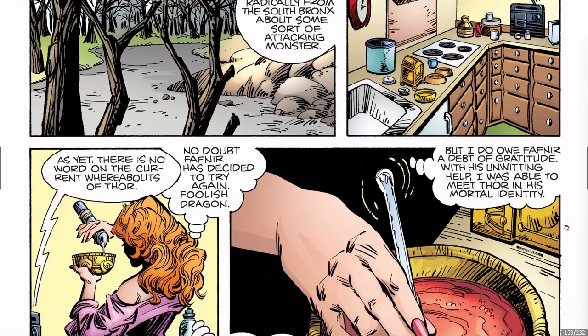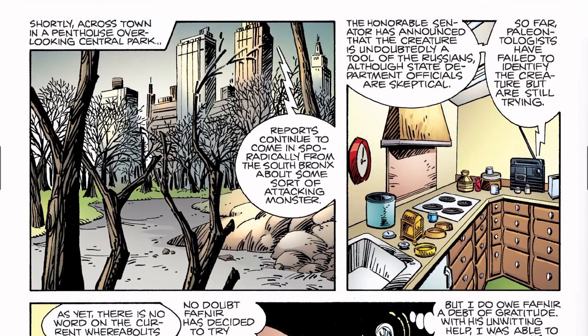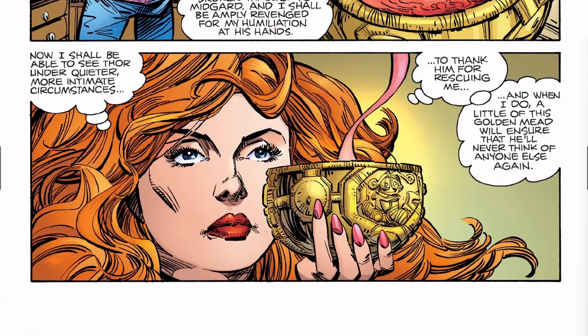So Lorelei is making a potion for Thor here, and real quick, some of the senators are saying that Fafnir, they don't know it's Fafnir, but that he's a Russian, a tool of the Russians, and paleontologists have not been able to identify what he is. But she has a plan for Thor, which will be revealed at a later time.